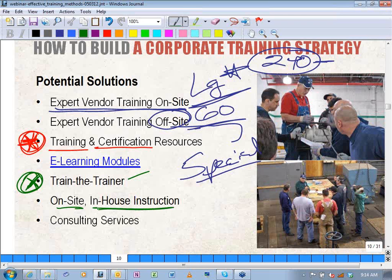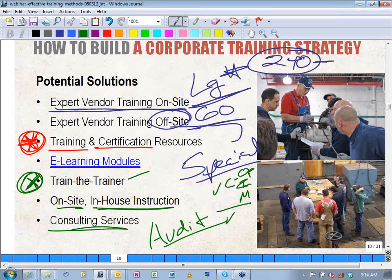So this is on-site, in-house instruction and then consulting services. Quite often a client will call us or one of our competitors and ask us to come in and do an audit and an evaluation of what the crane activities are by operation, inspection, and maintenance, and we'll cover that same subject in the rigging portion, and then from the management support portions.